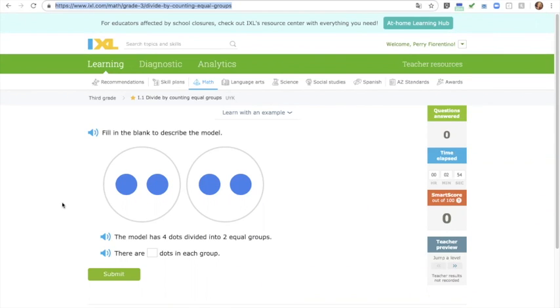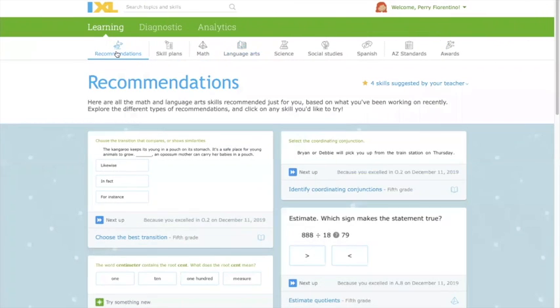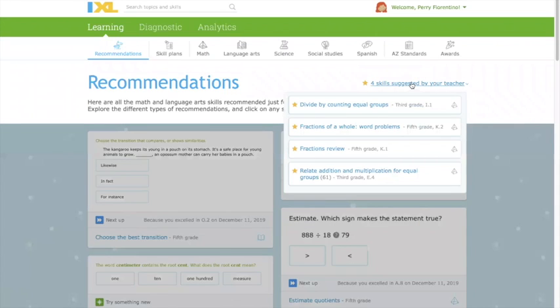Now, let's take a look at the student perspective again. I want to remind you that when your students log in, this is their landing page. They land on their recommendations wall. Now, notice at the top of the screen here, they will see their skills that you have starred for them.